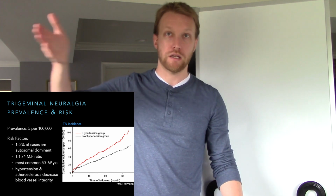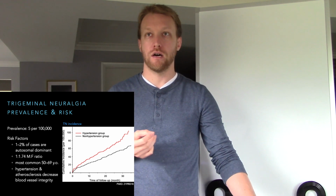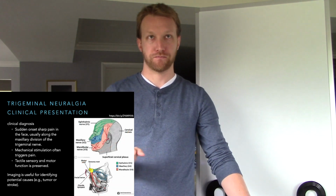And so you can see here that the incidence, if you look here, going from left to right on the x-axis, this is just follow-up over about 3 years. Red line is showing us the group that had hypertension, black without hypertension, and you can see that there's an increased incidence of trigeminal neuralgia with hypertension. So we're going to see a vascular cause here in many but not all cases.